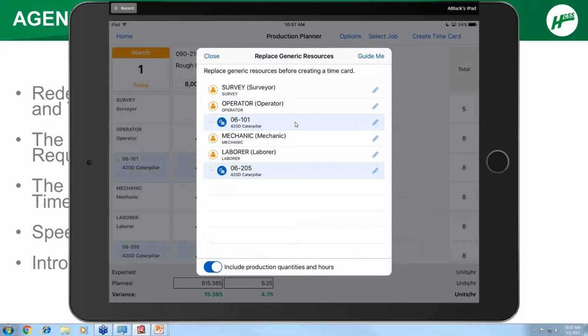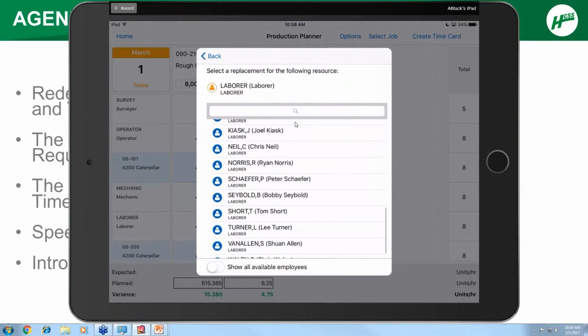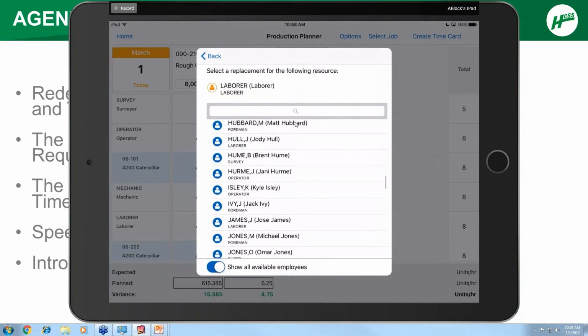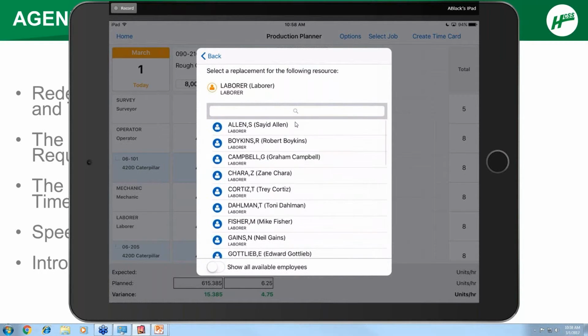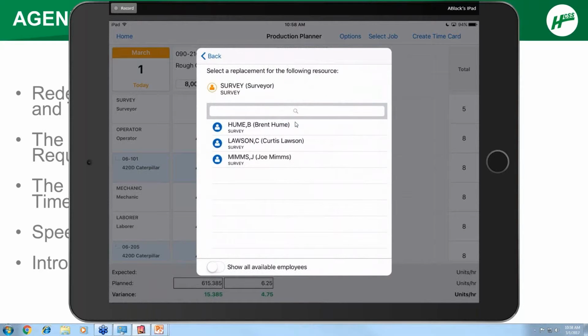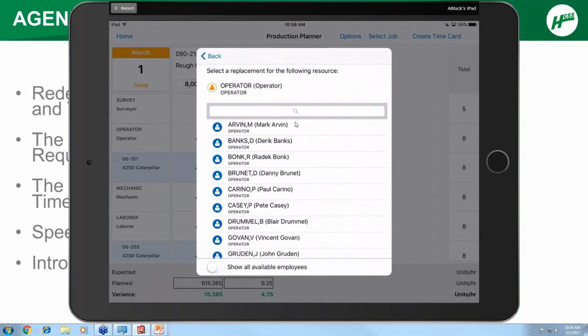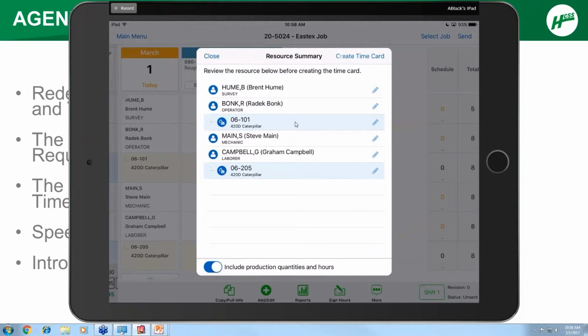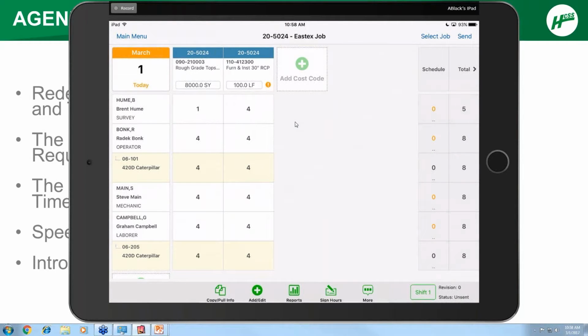Uh-oh, I can't have generic resources on the time card. It's actually going to walk me through subbing out those generic resources that I had added into there. So I can manually click on a laborer, and it will pull up all of the laborers in my job, or all of them, not just the laborers. And I can say, okay, I want Graham to be that guy. I can do that manually, or I can hit guide me, and it'll walk me through each one individually. So we'll go Brent, we'll go with Radek, we'll go with Steve, and now I can create the time card. It opens up the time card for me, plugs in quantities, plugs in hours for the date that I had, and I'm good to go.